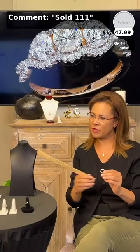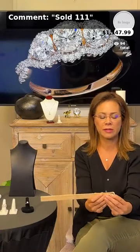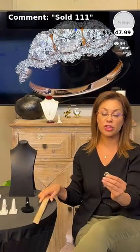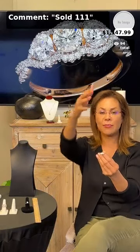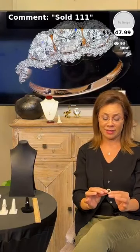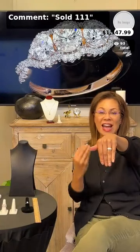I don't think we have it broken down on the shoulders, but on the shoulders, oh my gosh, it's about 4 millimeters. All of these are huge diamonds. And the way you see that beautiful, curvy, wavy flow of diamonds to the north and the south. This is a masterpiece design from our team at Shop LC. Maximum impact for color, for clarity, for cutting.